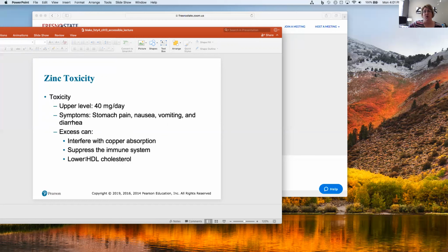And it can lower the HDL. Remember, the HDL is the healthy cholesterol. You want that number higher. And this is actually going to lower it. So we don't want to do that. So we don't want to have zinc toxicity.